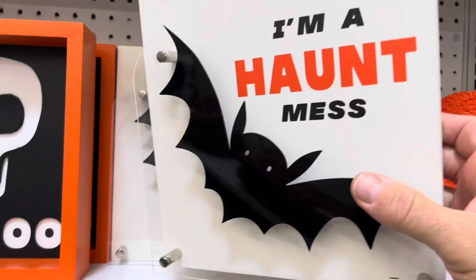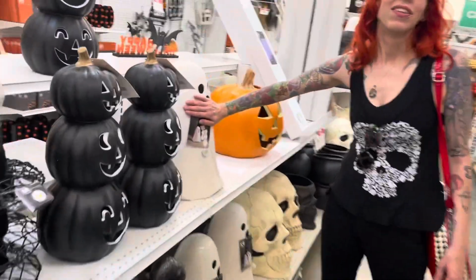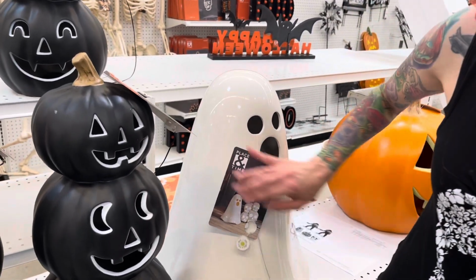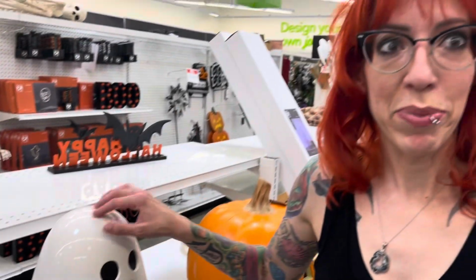I'm gonna haunt. Hey, Bubby, I'm gonna haunt mess. 14. Okay, Julie's beckoning me. Oh no. We're guessing. Oh, 89. $130. No, I bought recently that really big one. How much was that one at Home Goods? $30 at Home Goods. Taller than this one, but skinnier. Skinnier, and $30.